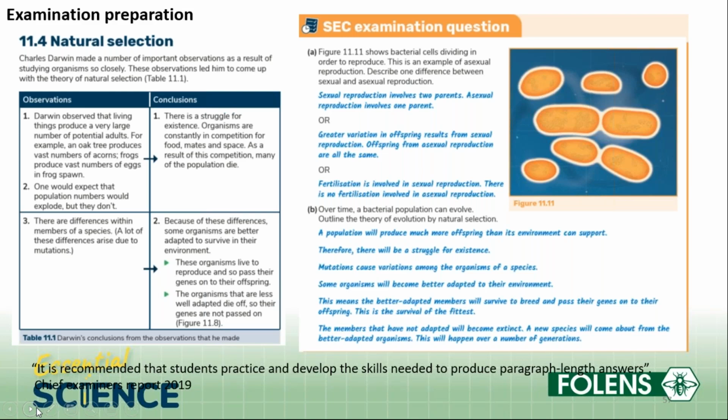And on the left hand side of this slide, you see the way natural selection is treated would be the perfect answer for the question on the right hand side.